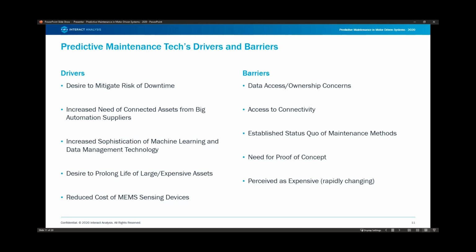One of the areas that I was becoming increasingly familiar with was this increased need for connected assets from big automation suppliers. If you look at the landscape of who's supplying smart sensors today, a lot of them overlap with who's supplying your motors and your automation equipment. So ABB, Siemens, WEG, those kinds of companies.